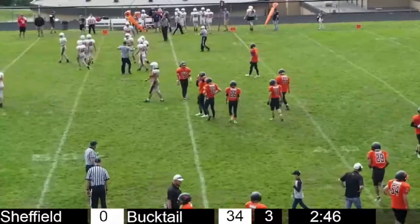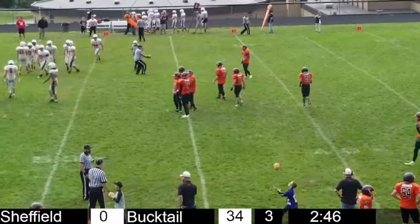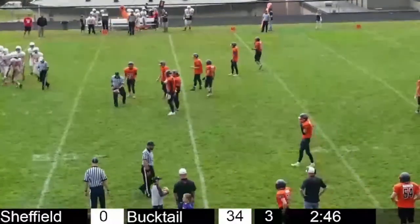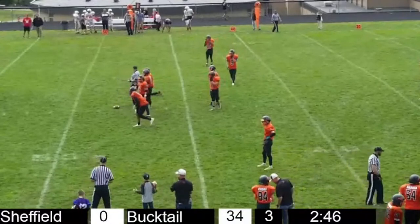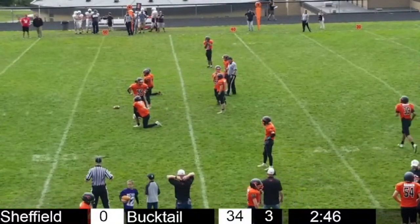Again, it's been all Braylon Fantaski here this afternoon. 81-yard reception in the first quarter to open the scoring. 22-yard run and a 2-yard run in the second quarter, a 4-yard pass and a 39-yard pass reception in the third quarter so far. Five touchdowns on the board for the Bucks, all five from Braylon Fantaski.